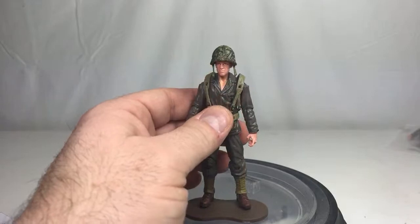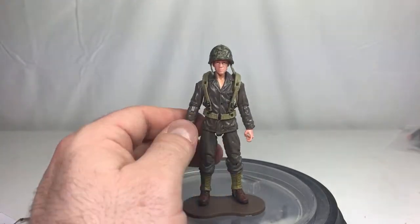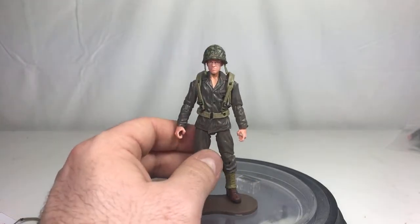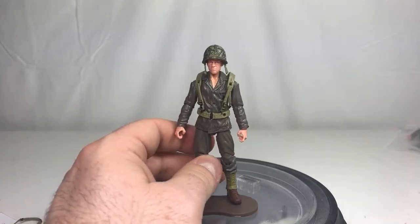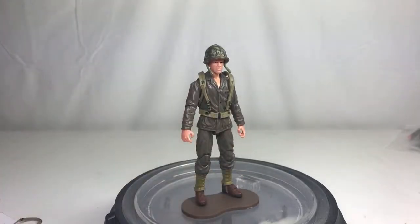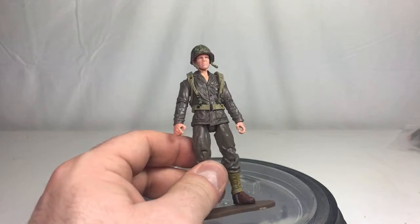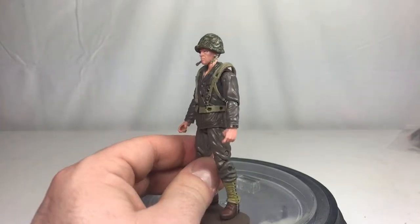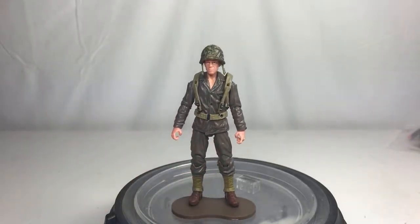Yeah, if they ever do Vietnam figures, I'd like to pick those up as well. Or World War I would be nice, too. You could do like a battlefield setup if you want to. Or just a World War I setup if you want to. I would love to see 1917. It would be fantastic. I think it looks like a really good movie. Nice change of pace from World War I stuff, or World War II stuff, excuse me.